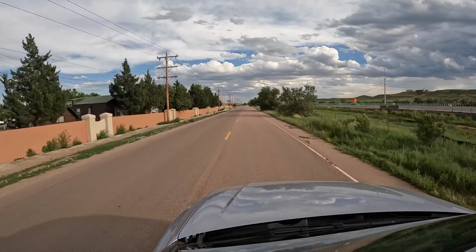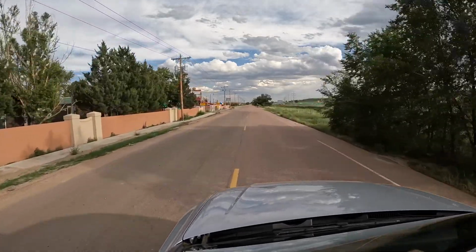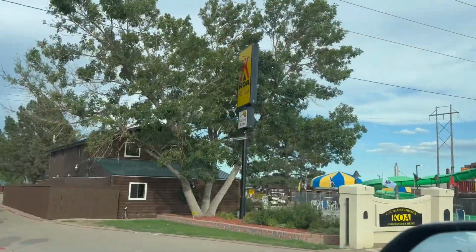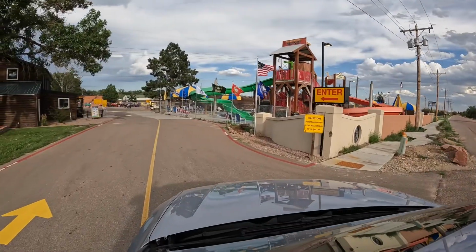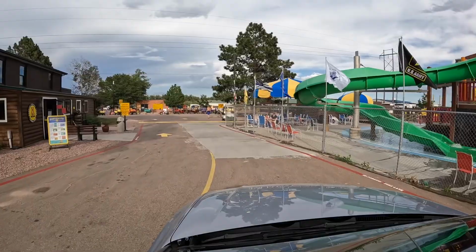And as we come up here, you can see that's a KOA. That's an exit here on the left, and we're going to go in, of course, at the entrance. Colorado Springs KOA, 8100 Brandley Drive. As you can see, they've got all the flags. They offer a military discount here, I'm assuming for firemen and officers as well.